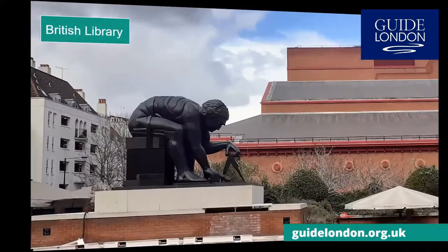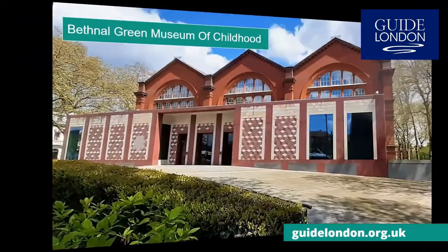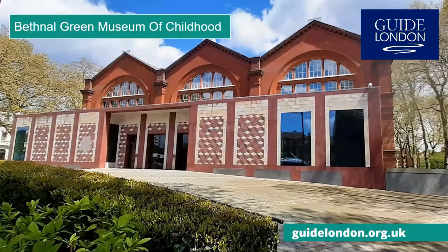The British Library is the National Copyright Library. This means that they have a copy of every book, pamphlet, magazine, newspaper, even music. And they even have some handwritten lyrics by the Beatles and the original manuscript of Alice in Wonderland by Lewis Carroll.